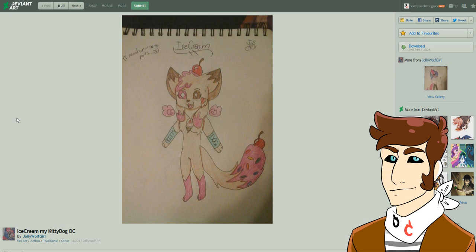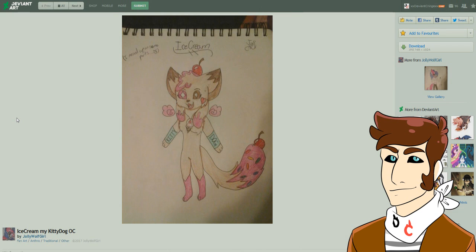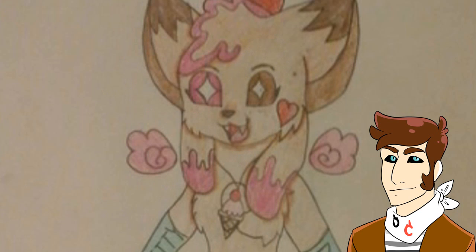Another cool thing about the picture is that, as you can see, there is some shading, for example below the face, on the chest, and on the tail. I also really like the detail work on the face and the chest. As you can see, with the fur, it's all nice and visible. The lines really don't look blurry. You can see all the tufts of fur.